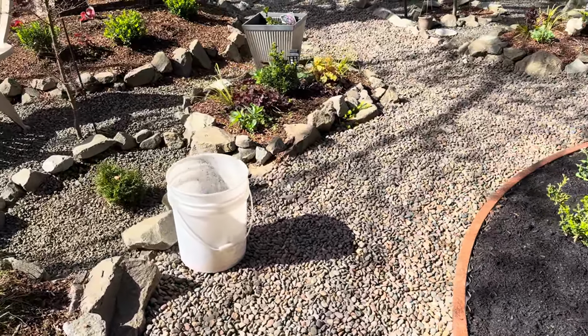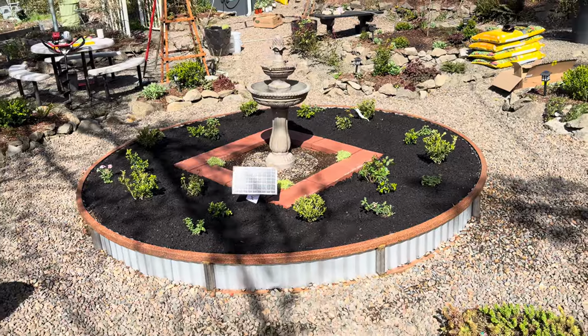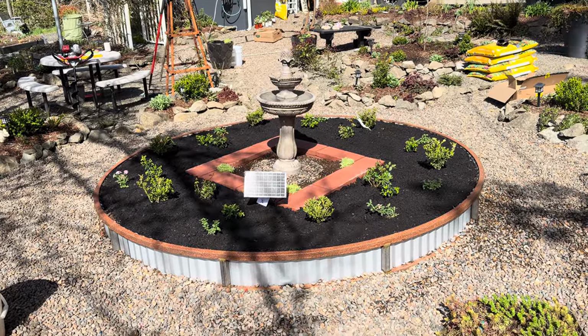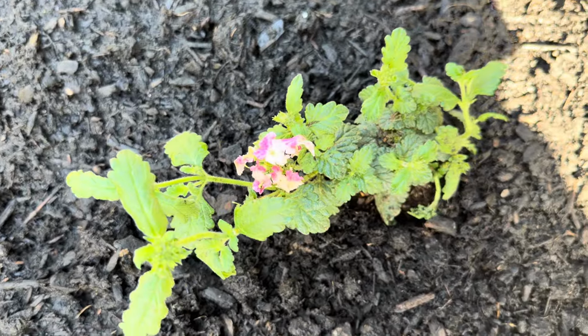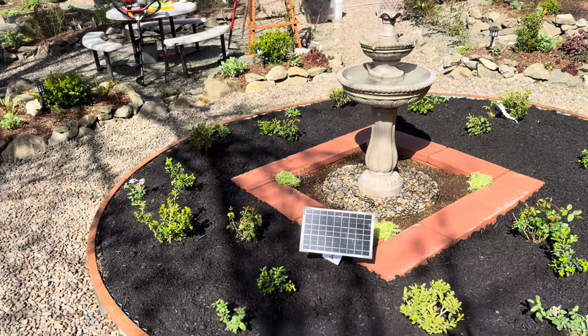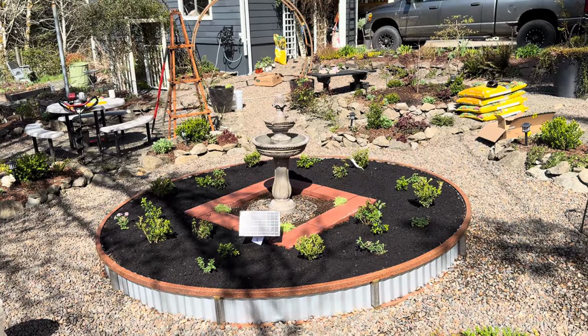Pay no attention to the stuff that's outside. Again, it's just because we're in project mode. But isn't that so pretty, you guys? And obviously that's the solar panel. But the verbena is already blooming. It's got pink and white flowers, and it was called two-tone verbena, but it is a Proven Winners. I didn't know Proven Winners has one called two-tone, but I'm guessing they just didn't know what it was. But look at that, you guys.